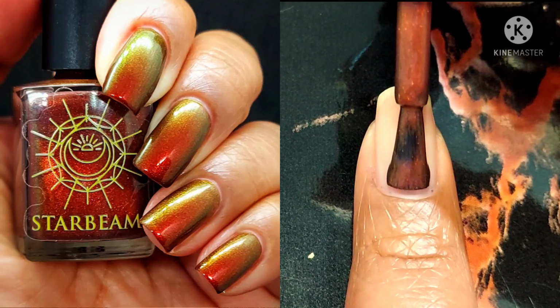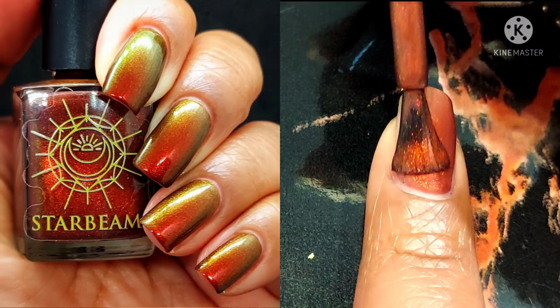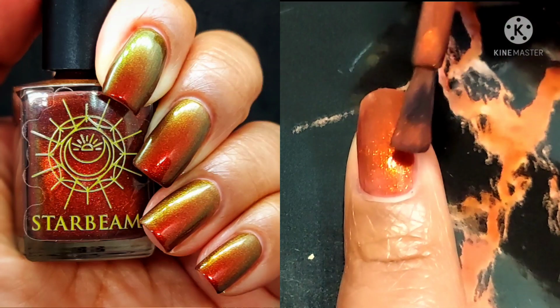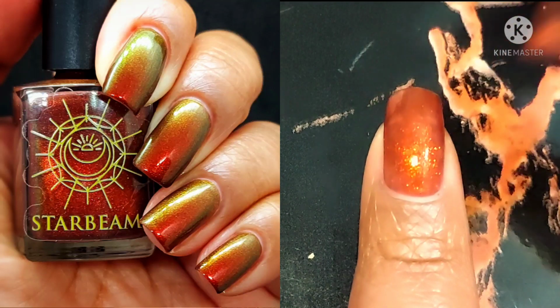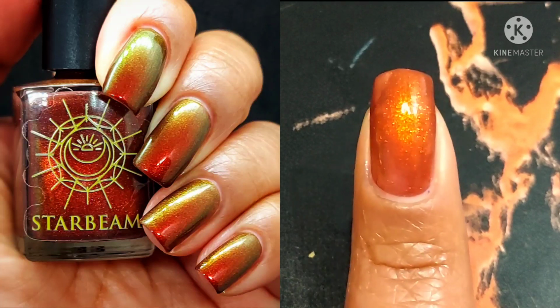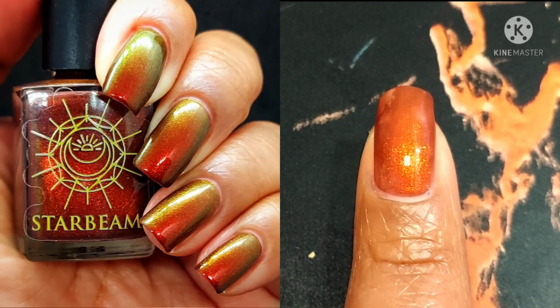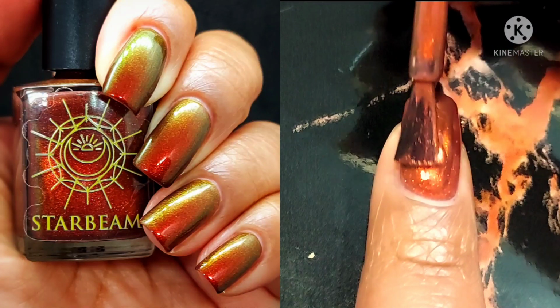And I was a little upset with the live swatching because I couldn't quite get that angle to show you guys the part that really impressed me, which is that gold to green shimmer. But on the upside, that brown base carries that gold shimmer in a very beautiful way. And I'm already a fan of brown polishes.